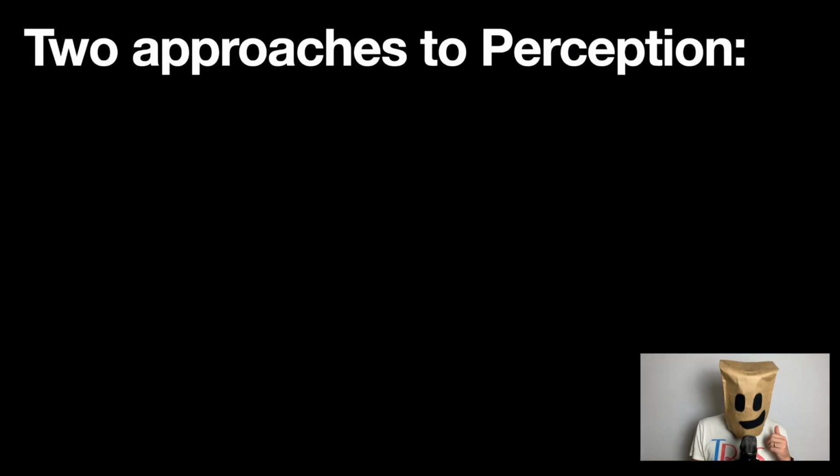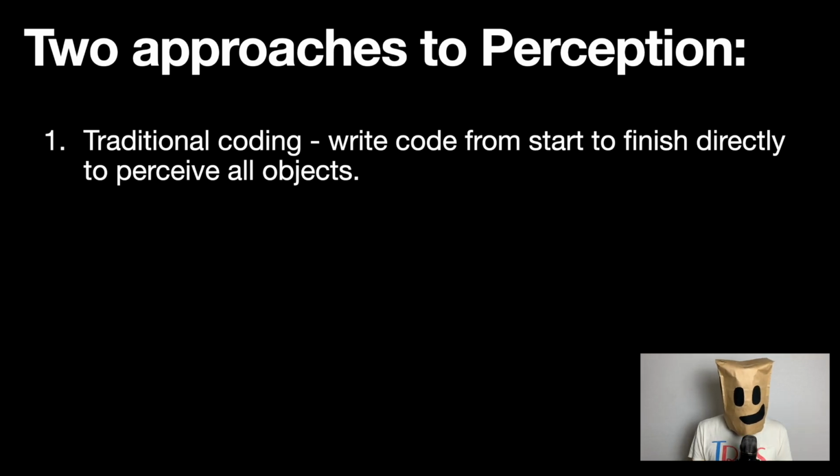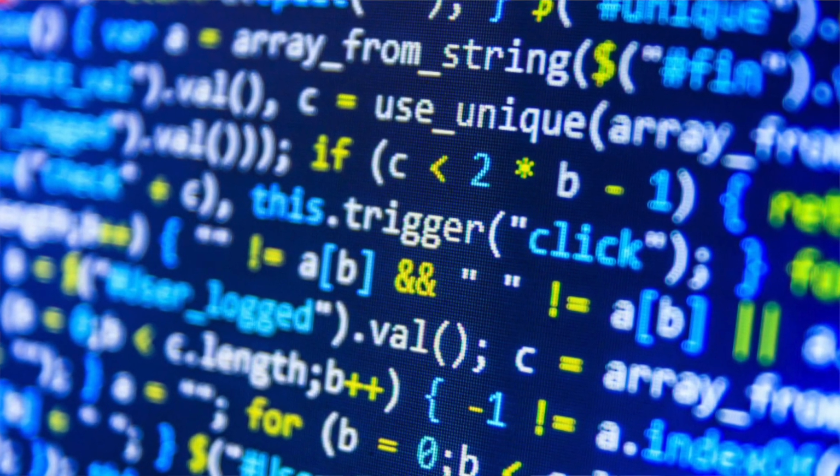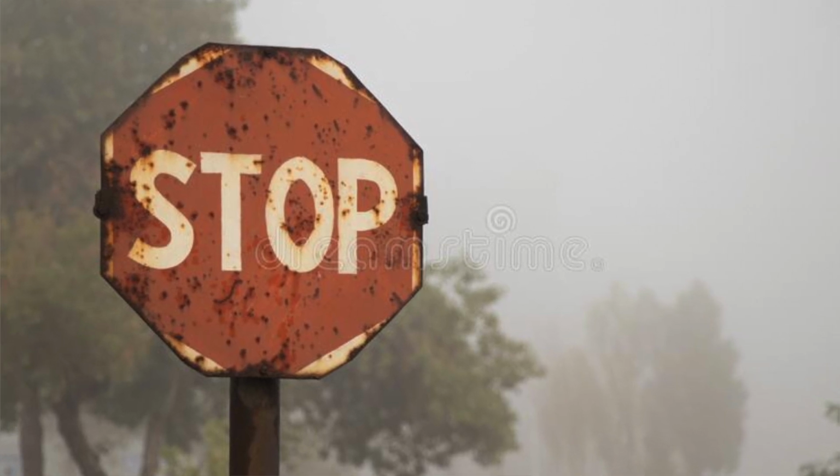And there's two approaches to solving that perception problem. One, if you tried to do that with traditional coding, that would be the first approach, is you try and write code from start to finish directly to perceive all objects. In this example, a stop sign. And traditional coding requires you manually have to tweak, manage all the lines of code, improve and expand on the perception abilities of the system for every little nuance that might be out there. Maybe it's a rusted stop sign. You have to figure out what that is. Every type of stop sign, maybe a stop sign that's bent backwards at a weird angle. You can only sort of see it in a certain plane because it got bent by the wind or something.